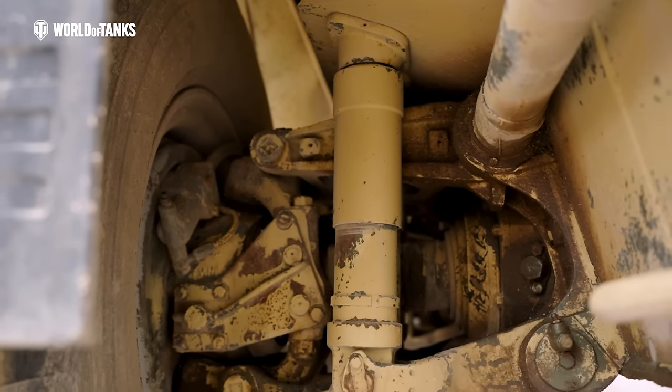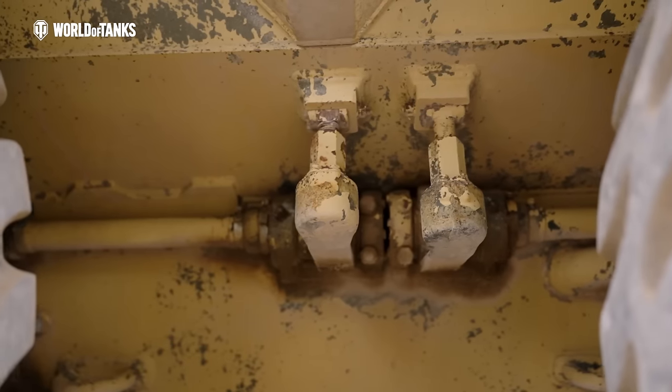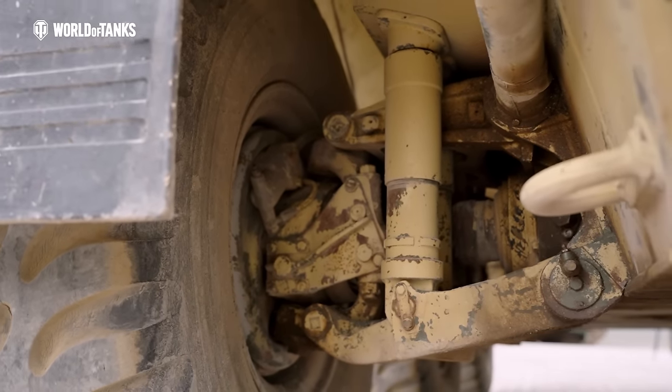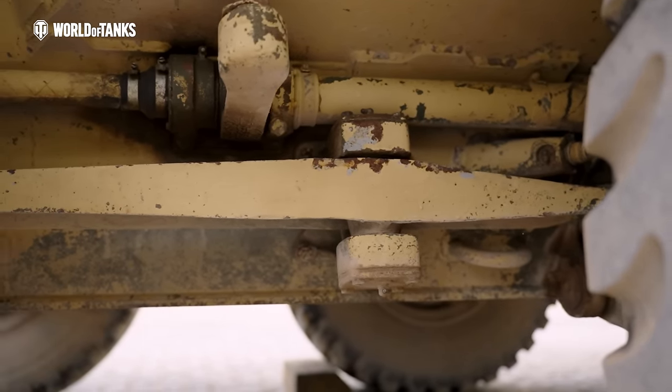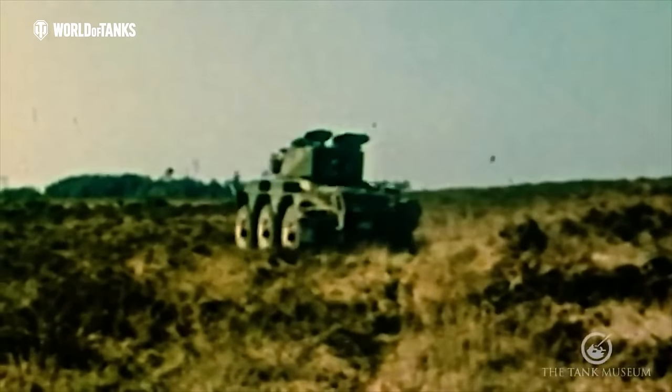The suspension is actually quite complex. It's independent on all six wheels, with equal length longitudinal torsion bars. Damping was by hydraulic shock absorbers and rebound dampers, two of each per front and rear wheel station, and two shock absorbers and one rebound damper per centre station. These gave it a really smooth ride over all terrain at a good speed.